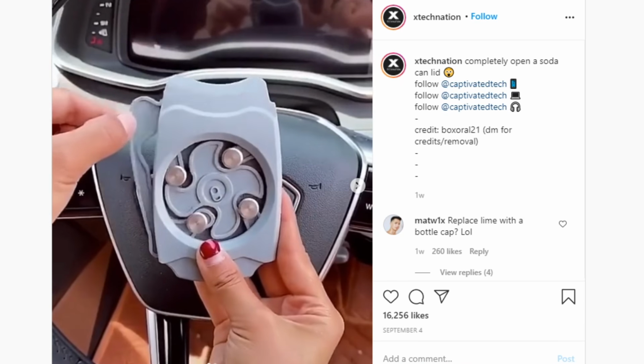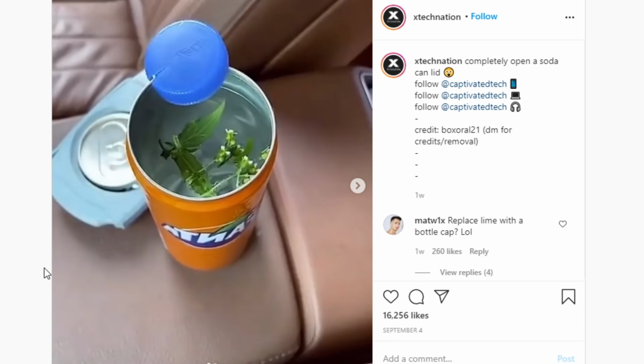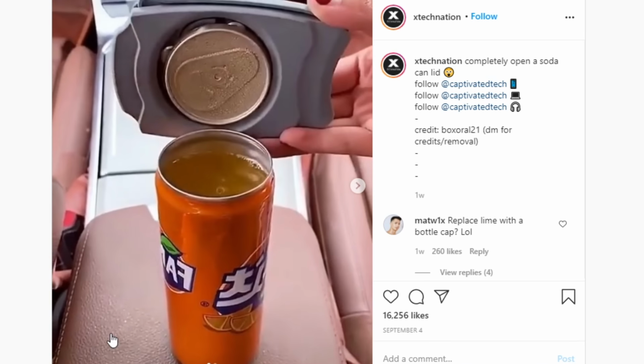You ever just been driving around and want to spill your soda? You ever just be cruising and be like, damn, there's not enough stains on my carpet. Well, this is a product for you. Yeah, you could easily just chop the can right off of your Coca-Cola and make sure that anyone who comes into your car has a sticky mess to deal with.